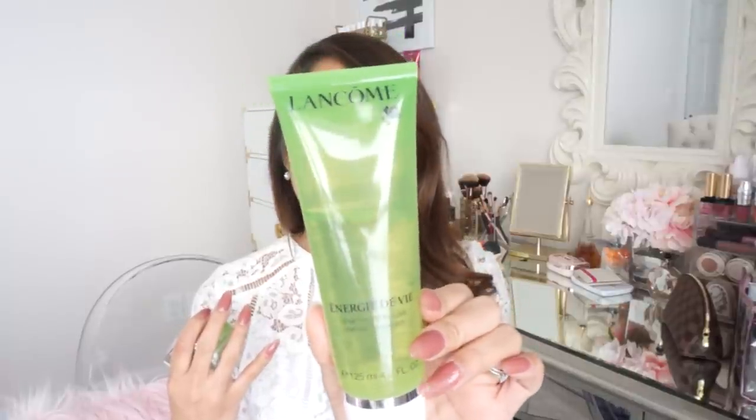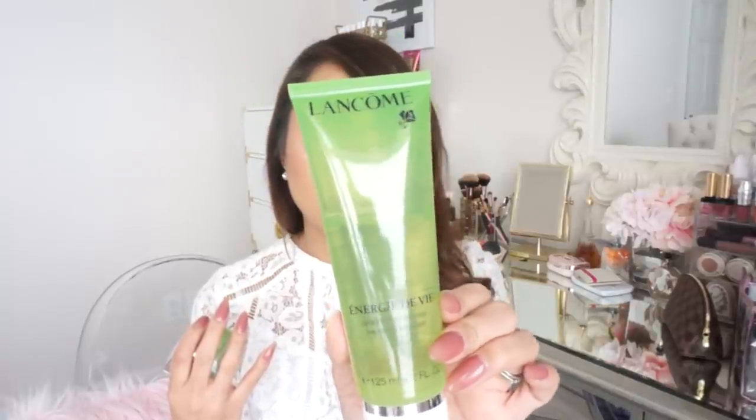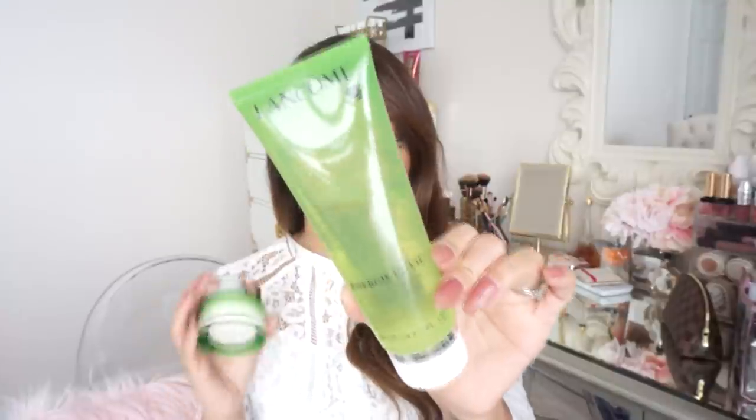This is just what it looks like. It comes out clear and everything, and I love it. It's super, super gentle. It makes my skin feel nice and squeaky clean afterwards, and it smells really good.